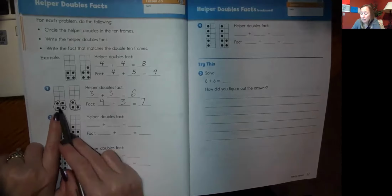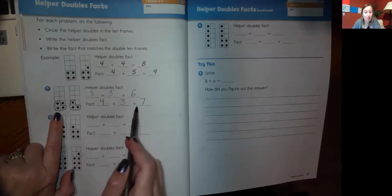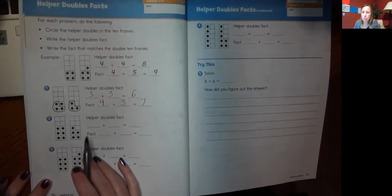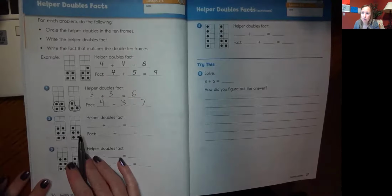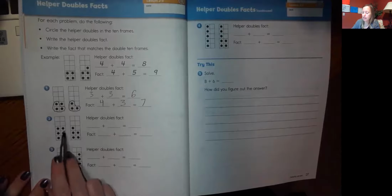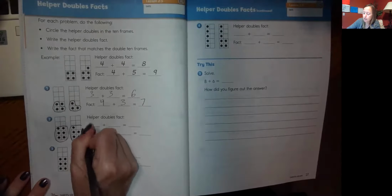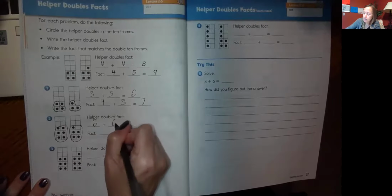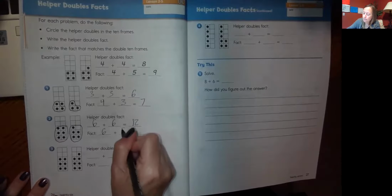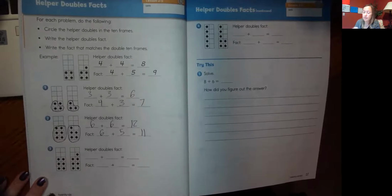Now you could have done 4 plus 4 equals 8, so 4 plus 3 equals 7. It's whatever you see. So I'm going to do just one more today, and then I'm going to let you figure out the rest, okay? So maybe I'm going to do it a little bit different. Maybe I'm going to see the 6 plus 6 like I did in the last one. So maybe I see 6 plus 6 equals 12. So 6 plus 5 would be 1 less than 12, or 11, okay?